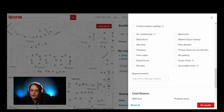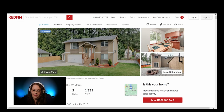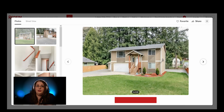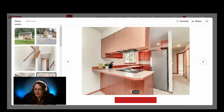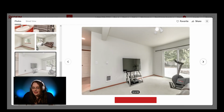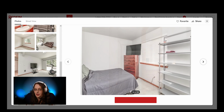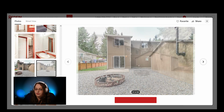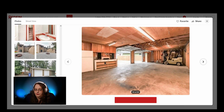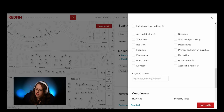Let me look in here. Okay. You can really get into as much detail as you want with these features. I don't even usually get that detailed. Okay. I can see the interior. It's kind of basic. It's got builder's grade trim. Carpet's a little older. Okay. So I'm not even going to bother with these.